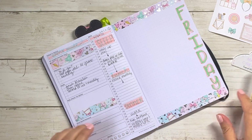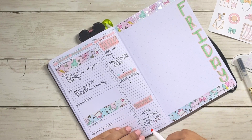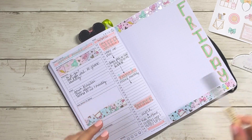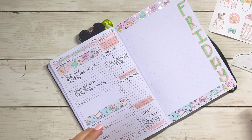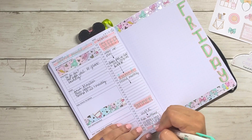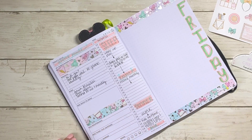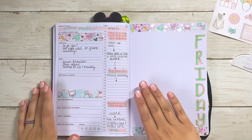And then we have bed, and I think just like this, because we usually go to bed somewhere between 11 and 12. And I'm gonna use my pen. Actually, no, we'll use the marker. And we'll just do bed. Super simple.